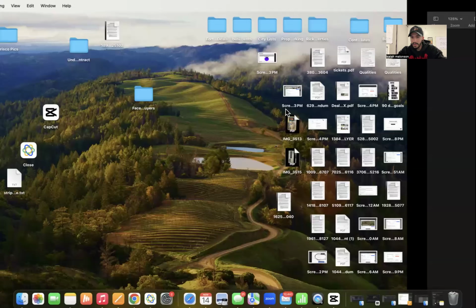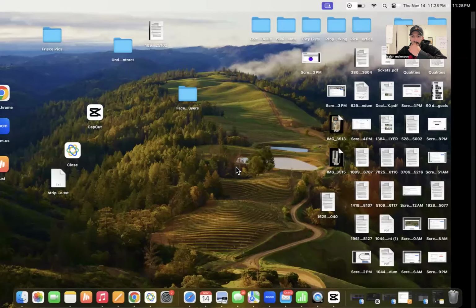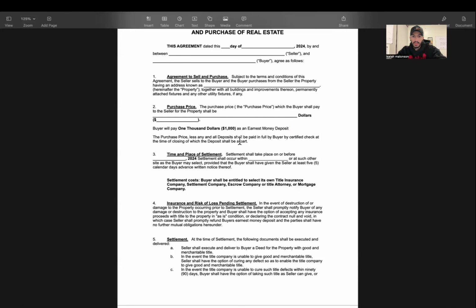I have an actual paragraph in here somewhere for this, but I forget where it's at. Basically, you could just make it something like buyer will pay $1,000 as an earnest money deposit made payable to, and then you would put whoever you're going to deposit the earnest money to. Let's say you would put the name of the title company, basically.